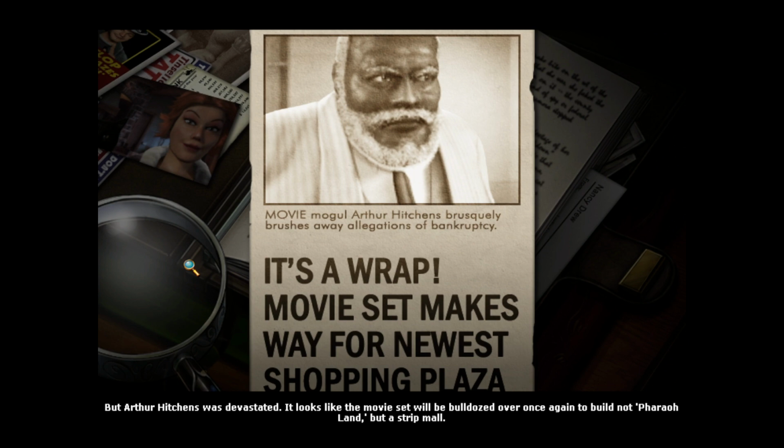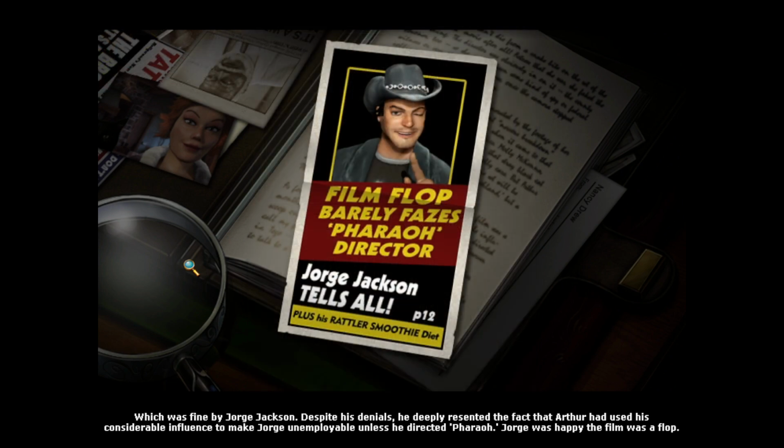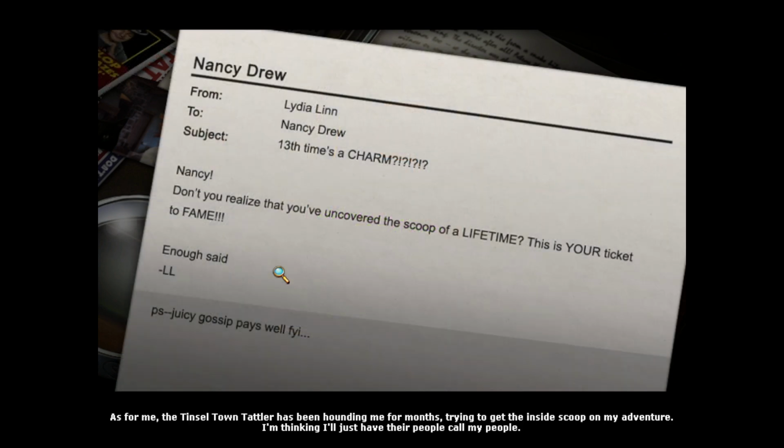It looks like the movie set will be bulldozed over once again to build not Pharaohland, but a strip mall. Which was fine by George Jackson. Despite his denials, he deeply resented the fact that Arthur had used his considerable influence to make George unemployable unless he directed Pharaoh. George was happy the film was a flop. I guess he was too busy relishing Arthur's misery to realize that the movie's failure wasn't exactly a boon to his career either.